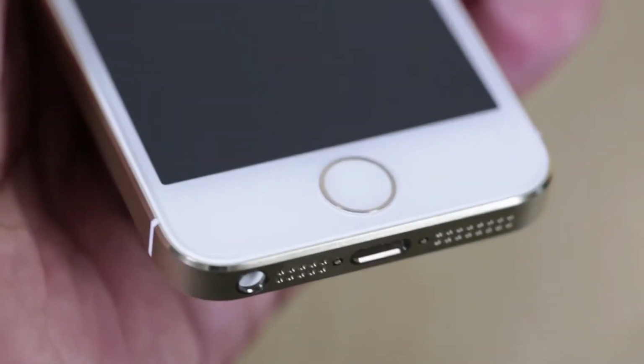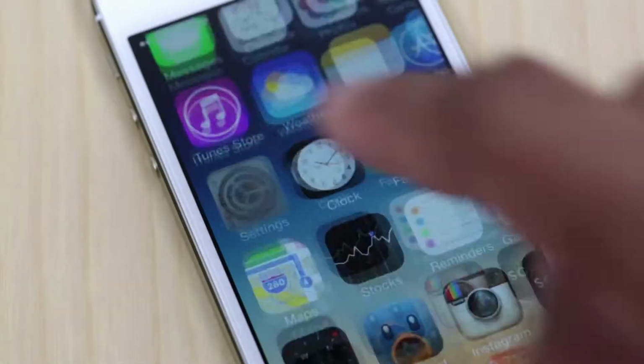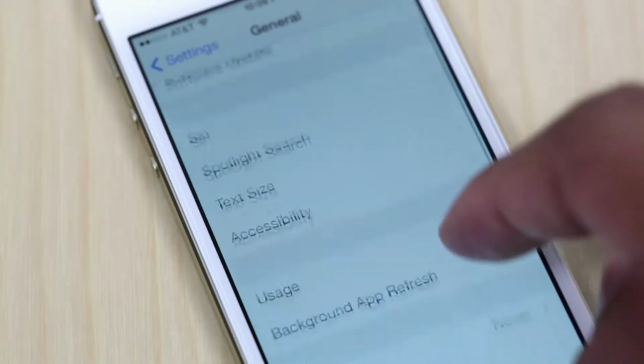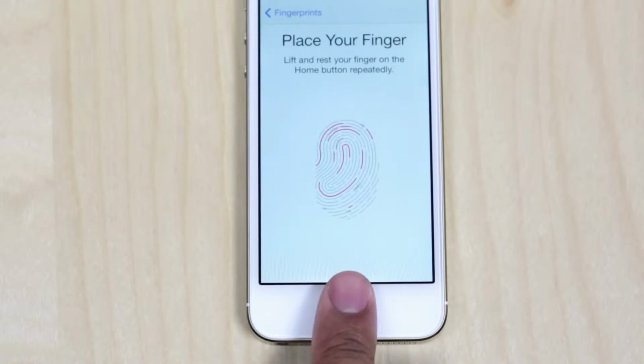But now I'm going to keep this review moving by taking a look at one of the brand new features in the iPhone 5S. This is the new Touch ID fingerprint sensor, and this is built right into the home button, and you set it up in your software, just in your settings. It's very easy. You just have to keep lifting your finger up and down while it reads and learns your fingerprint, and now you're set to go.